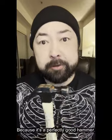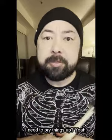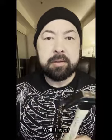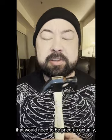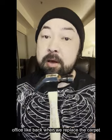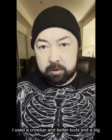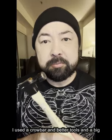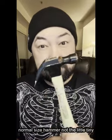Because it's a perfectly good hammer. Also, it's got the little claw. Like, what if I need to pry things up? Yeah, well, I don't have anything in this apartment that would need to be pried up, actually. And when I did pry up things from the office, like back when we replaced the carpet and stuff, I used a crowbar and better tools and a big normal size hammer, not the little tiny hammer.